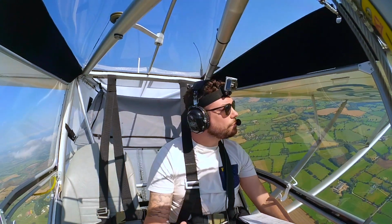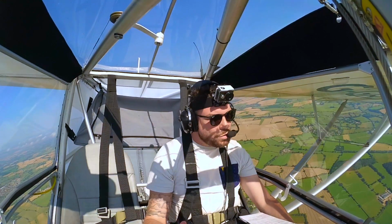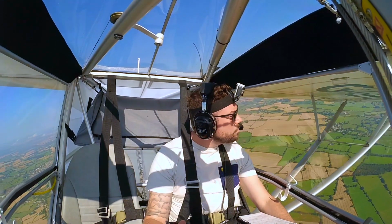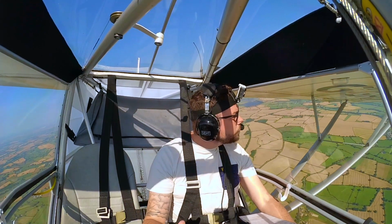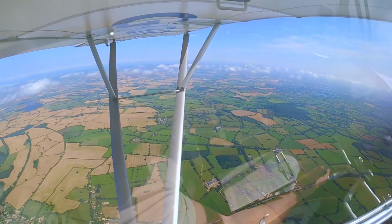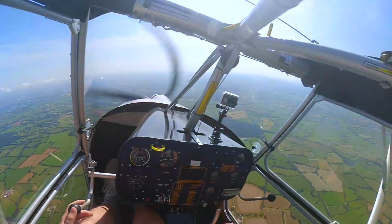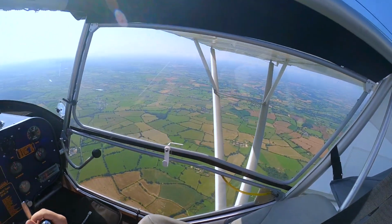Height, airframe, security, engine temperatures and pressures, lookout, location. Or is it location, lookout? Either way, I'm doing my lookout. I've done the first part of my HASELL check and I'm having a good lookout. 90 degrees right, 90 degrees left. And I have a good lookout to check there's no planes.